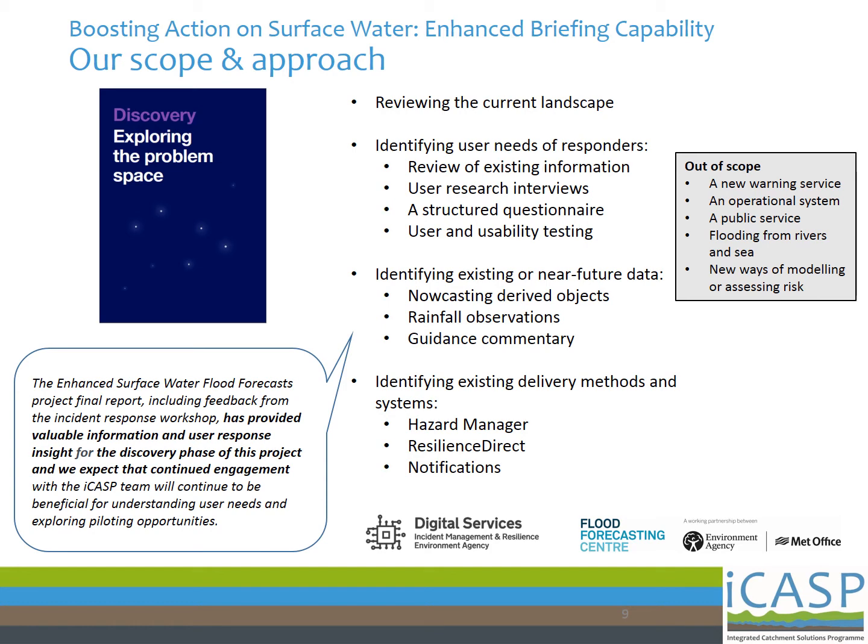I think it's important just to stress what this work isn't about. It's not a new warning service. It's not in itself delivering an operational service. It's an exploratory piece of work. It's not dealing with the public. We're not engaging directly with the public. It's about surface water, not rivers and sea flooding. And it's not looking at new ways of modelling future surface water flooding or assessment of risk. It's about sharing information that already exists.